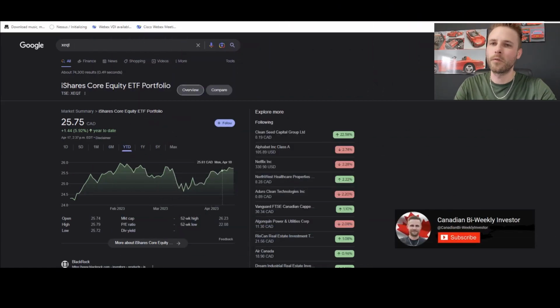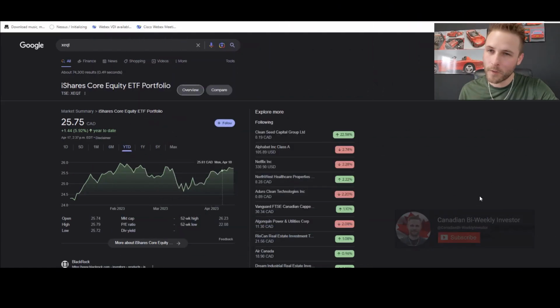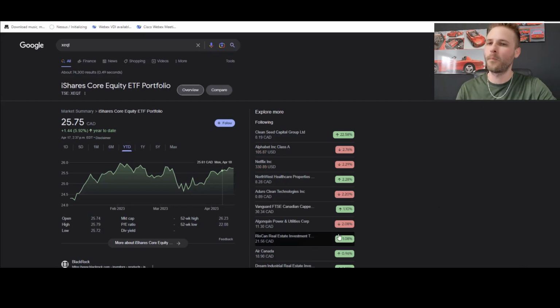Hopefully that helps. Anyways, let's dive a little further into XEQT. I have it starting here on the Google homepage, and I want to highlight the number one question, because everyone loves it: dividends. Does XEQT pay dividends? Looking at Google, it's empty, but they do pay dividends.